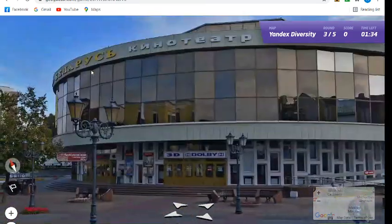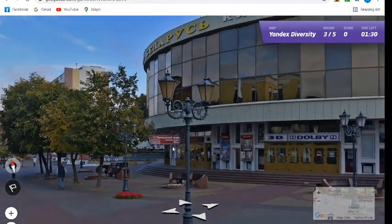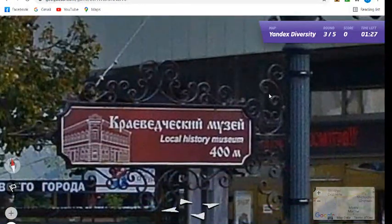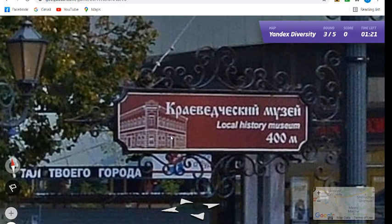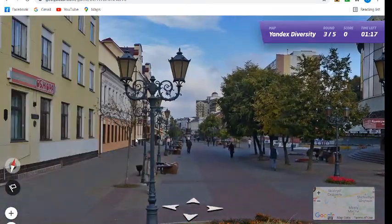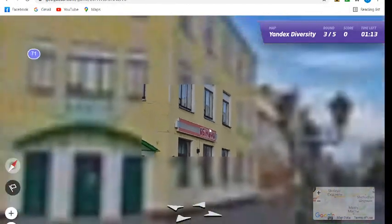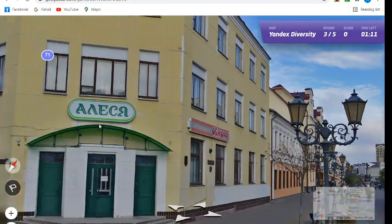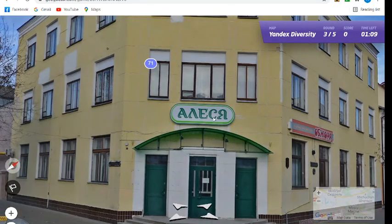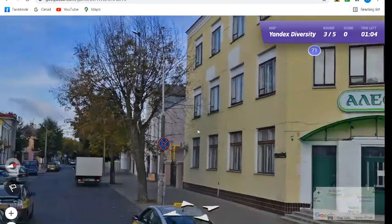Oh, Belarus Kino Theater. Right, so this is Belarus. Krajowy Muzej. Okay. Yep. So far, no viewers. I mean, this should be a blockbuster for the GeoGuessr community, right? Maybe nobody's noticed yet.